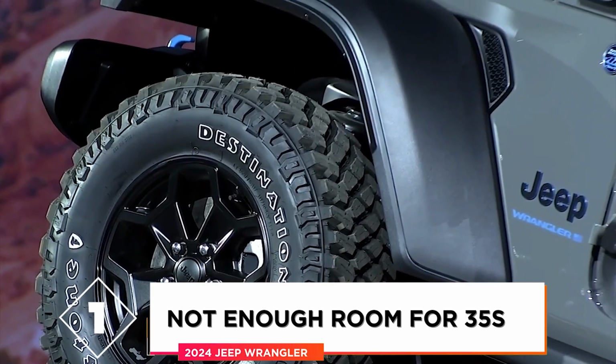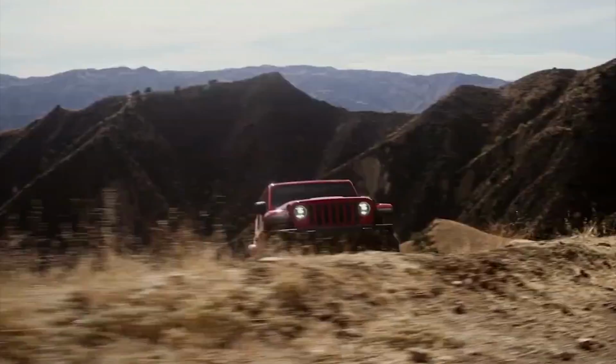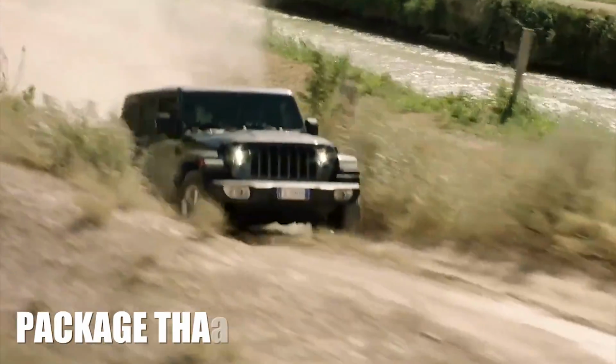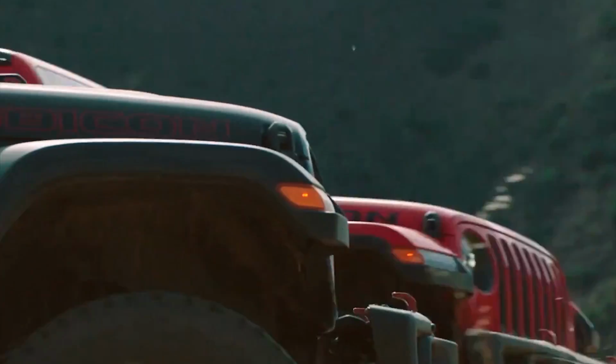Number 1. Not enough room for 35s. The Wrangler has always been an excellent off-roader, and if there's one thing to complain about, that was the fact that it wasn't always easy to install bigger tires. Although the Rubicon trim was available with an optional package that includes 35-inch tires, such an upgrade on the standard model wasn't an easy thing to do.